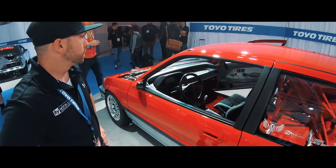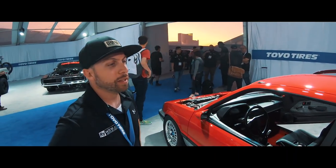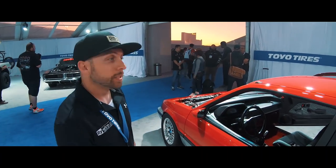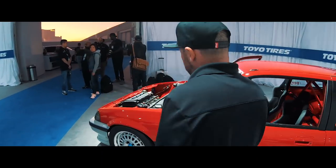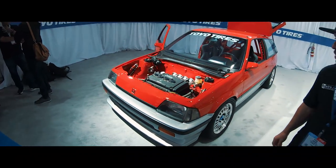I'm pretty happy about this. You got a good spot too. Right now the lighting is on point. It shines in here right now. This is crazy. Other than the Yokohama display outside, this is probably one of the best displays here. Yeah, definitely.